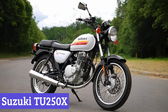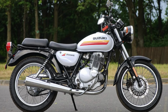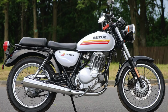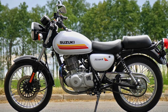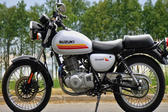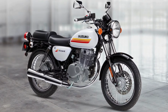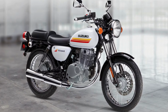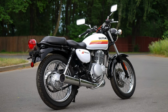The Suzuki TU250X is one of those bikes that proves simplicity still has a place in the US motorcycle market. Instead of chasing high horsepower or advanced electronics, this motorcycle focuses on being light, reliable, and easy to live with. For many riders, especially those just starting out or looking for a budget commuter, it quietly delivers far more value than its modest reputation suggests. Its 249cc air-cooled single-cylinder engine is not about speed, but about dependability. It starts every time, sips fuel, and requires little upkeep compared to more complex machines.